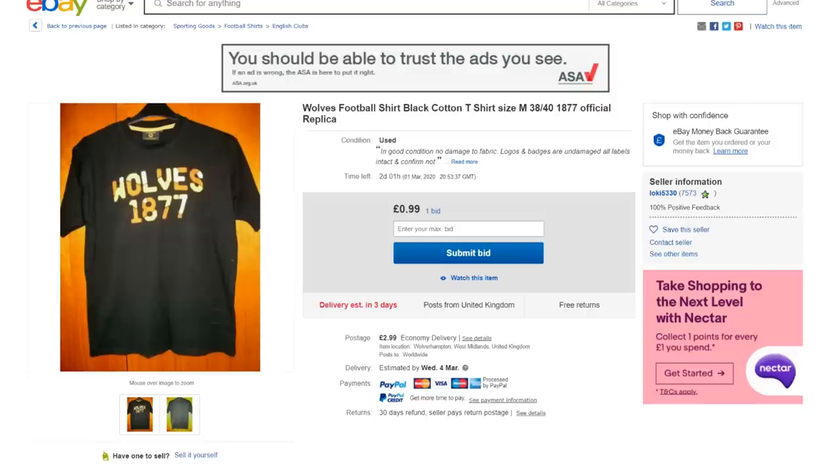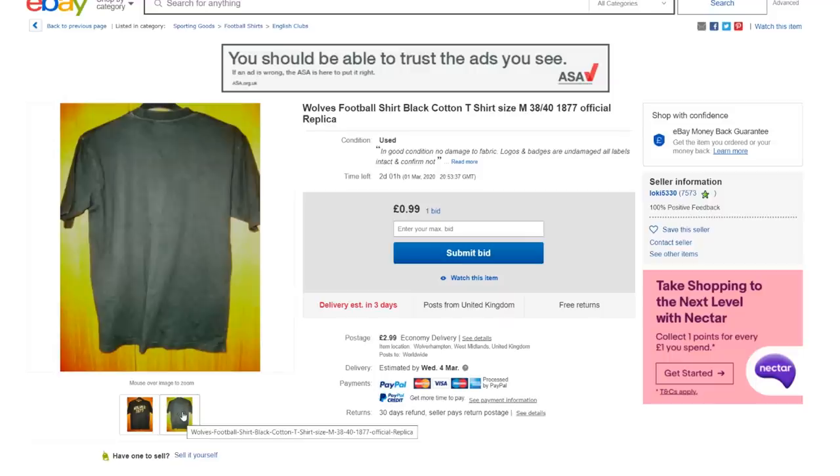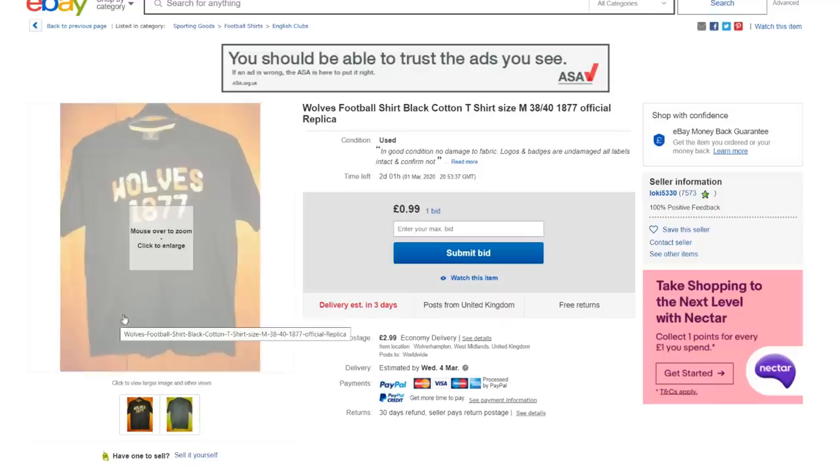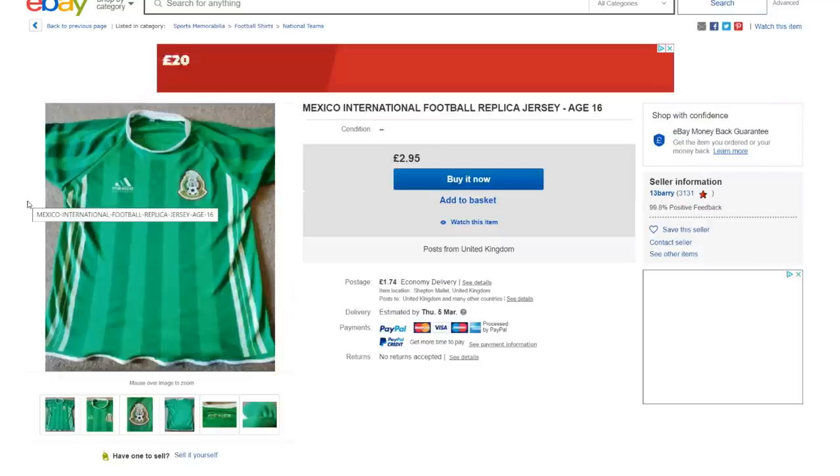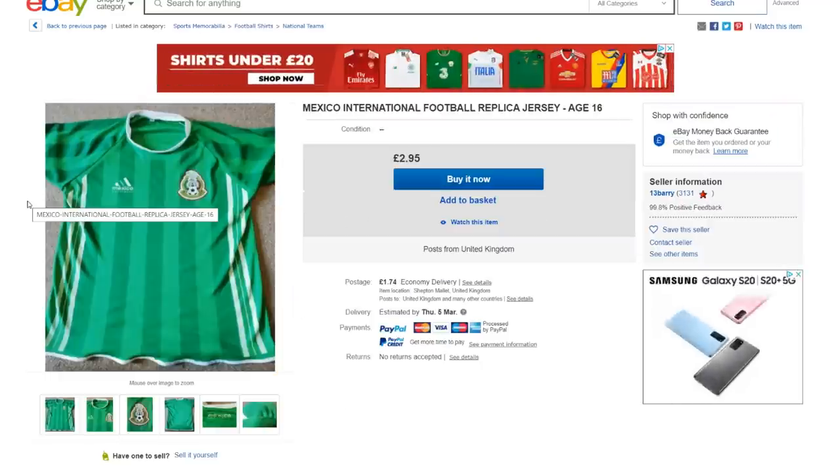Right, all you Wolverhampton Wanderers fans out there, you're gonna have to validate this one for me. Apparently, this is a Wolves football shirt, official replica from 1877. Football kits were not commercially sold in the 19th century. This is outlandish. Look at the camera quality. This was taken in 1877 as well. Oh my God, this is astounding.